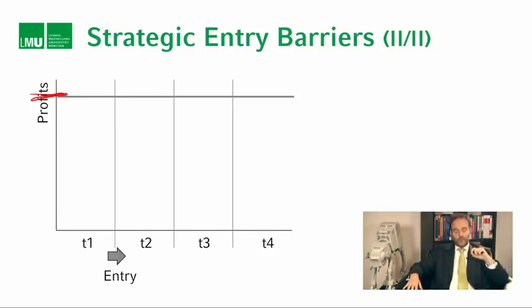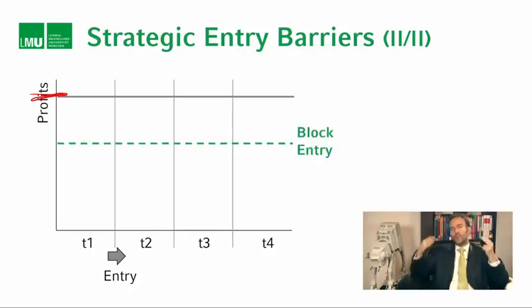After period 1, after T1, there could be entry. Maybe because a patent is running out. Maybe because a license comes up for sale. Maybe because technology develops in a way such that from T2 onwards, another player can come into the market. So I now have two things I could do. I have two options. The first one is to block entry.